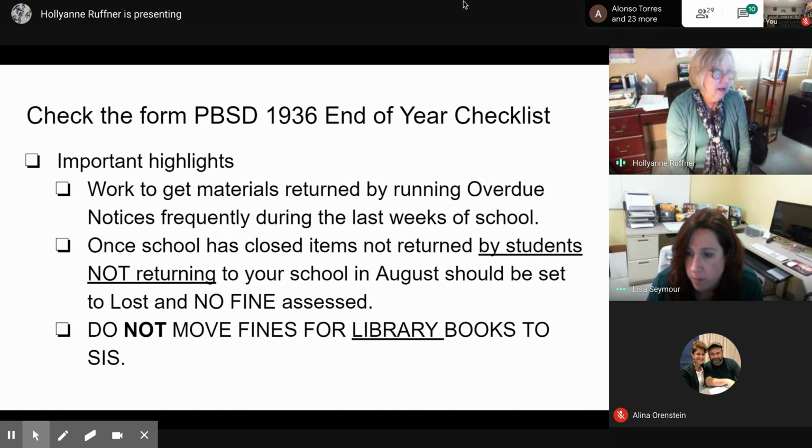And do not, in any case, move fines for library books to SIS. This is library books. Let me say it again. This is library books. Okay? Textbooks are different. But we have approval from the upper leadership not to move fines for library books to SIS.